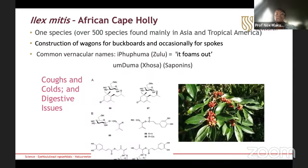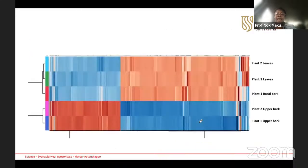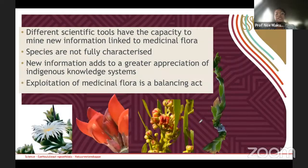And lastly, I want to just talk a little bit about the African Cape holly. And again, it's very important in traditional medicine. The bark is also exploited quite heavily. And again, in this particular instance, you find that we could switch over and use the different plant parts instead of going for bark stripping. So it means that we would need to convince those that are utilizing this plant that they can utilize a different resource for the traditional medicines market. And with that, I'm going to end my particular presentation.